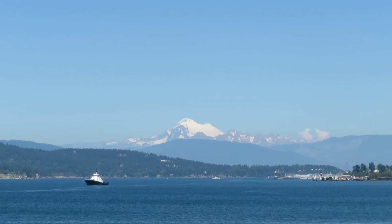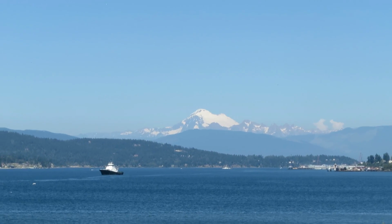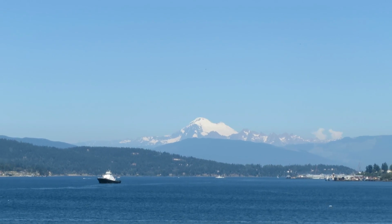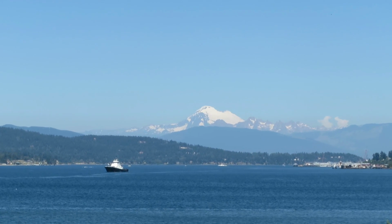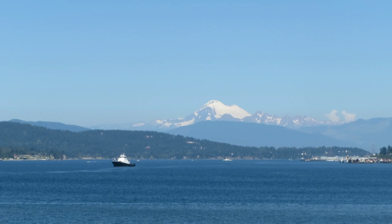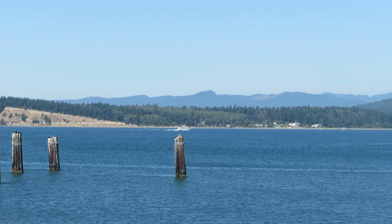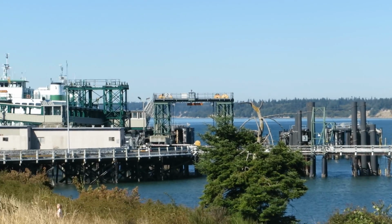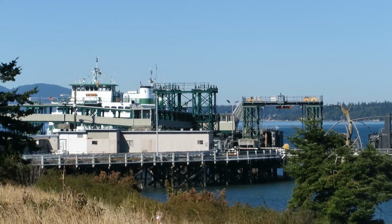So that is Mount Baker. It's one of the mountains that has snow on it all the time, and it also has a glacier on it. So it probably is still changing all the time because of glacial carving, which is really neat. And if you live in Anacortes, this is your view. It's just like a beautiful harbor, and there's a better shot of the ferry that we'll be getting on.